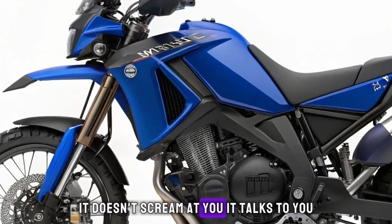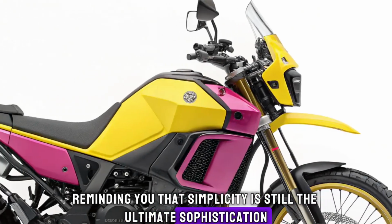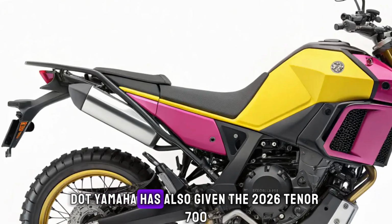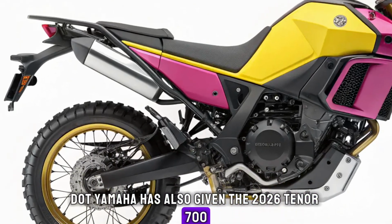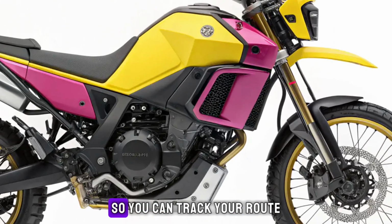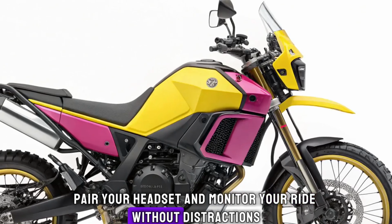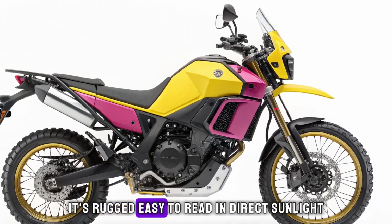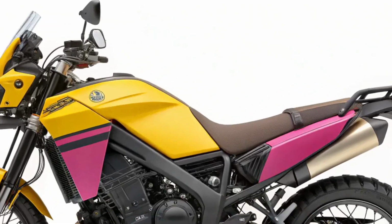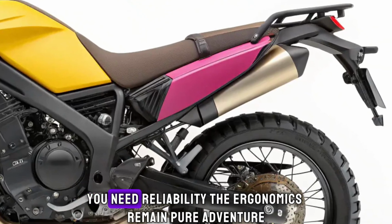It doesn't scream at you, it talks to you, reminding you that simplicity is still the ultimate sophistication when you're 200 miles from the nearest fuel station. Yamaha has also given the 2026 Tenere 700 a new 5-inch TFT color display with Bluetooth connectivity, so you can track your route, pair your headset, and monitor your ride without distractions. It's rugged, easy to read in direct sunlight, and doesn't overwhelm you with pointless data. Just the essentials, because out here, you don't need complications, you need reliability.